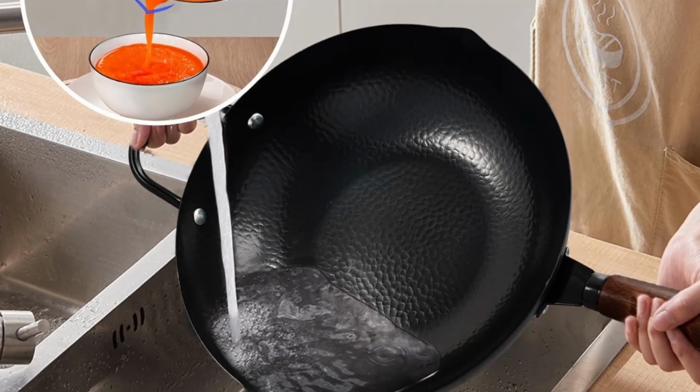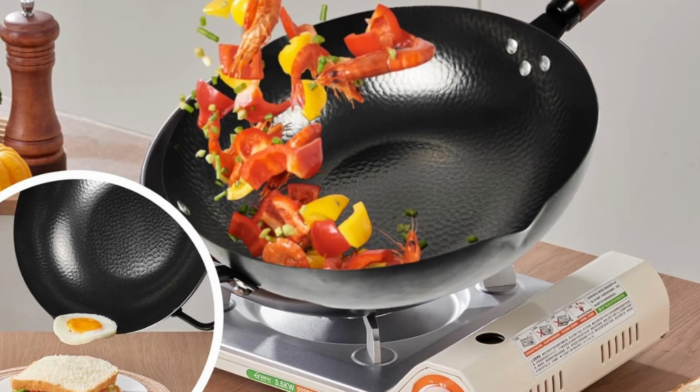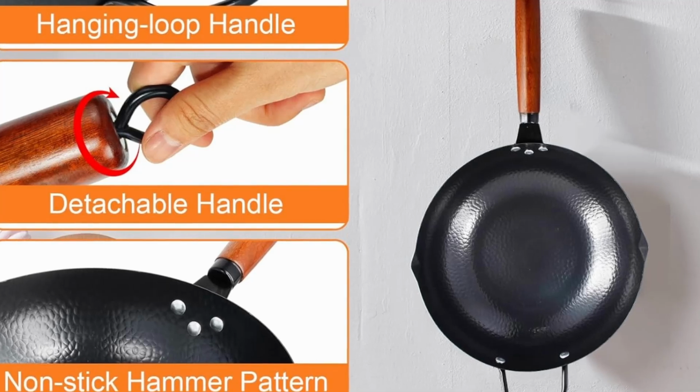5. Multifunctionality. From stir-frying and boiling to stewing and frying, this wok can handle it all. Its flat-bottom design ensures even heating on gas, electric, and induction stovetops, offering unparalleled versatility.